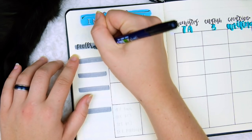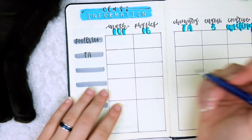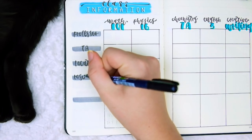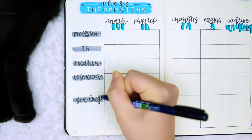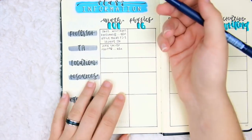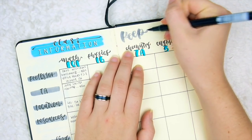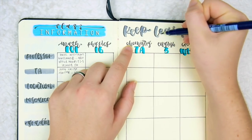So here in this setup, I just created a column for each class and then a spot for professor information like their name, email, and office hour schedule. If you have a teacher's assistant or a secondary teacher of sorts that also has relevant information, you can create a section for that as well, like I did here. And then I also created spots for location, resources, and grading. Resources are things like the class website or key textbooks, and grading is just the given breakdown of the class's grading system. Make this as general or detailed as you personally need. Just anything you think you may look for eventually, write it down here and save yourself the time and the trouble.